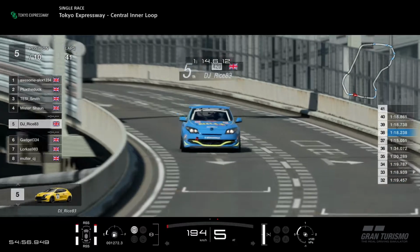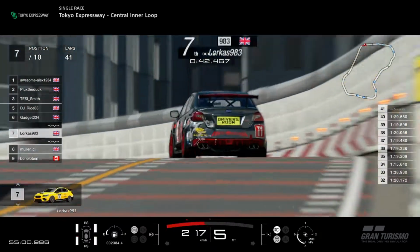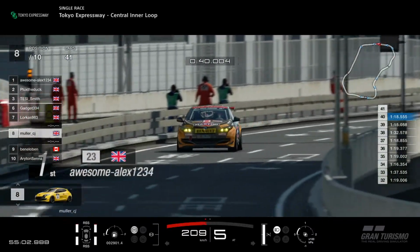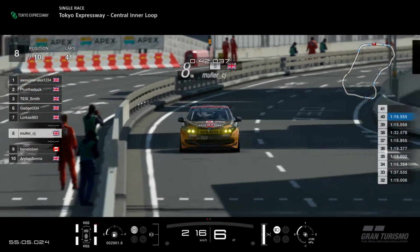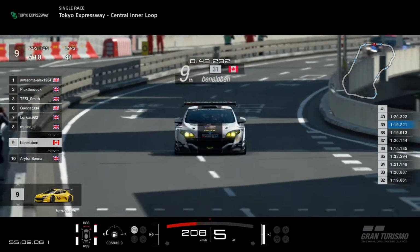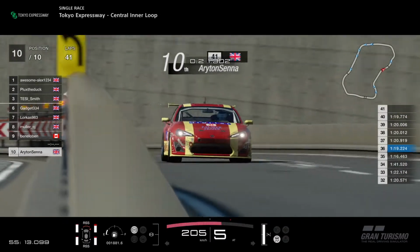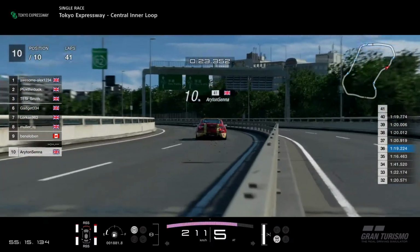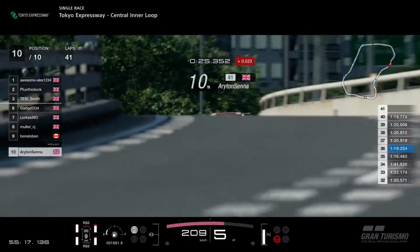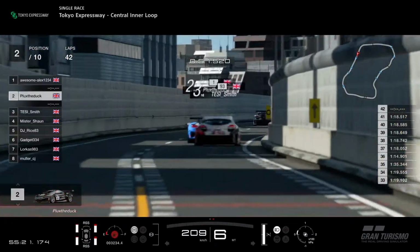Mr. Sean in 4th. We have DJ Rice in 5th. We have Gadget in 6th, catching up to Ricey. Lorcas in 7th, pretty uneventful for him. He's getting caught up by... No, Muller is just behind Drift King Alex, as we see Ben right behind Muller. And Senna is way in the back with some more damage on his right side, which seems to be the current event for this race today.